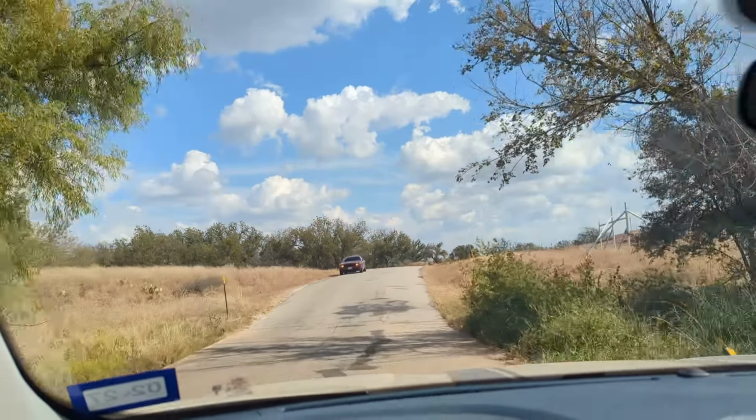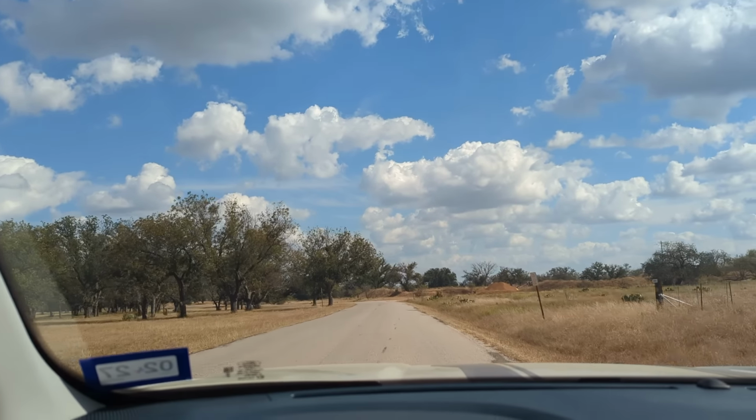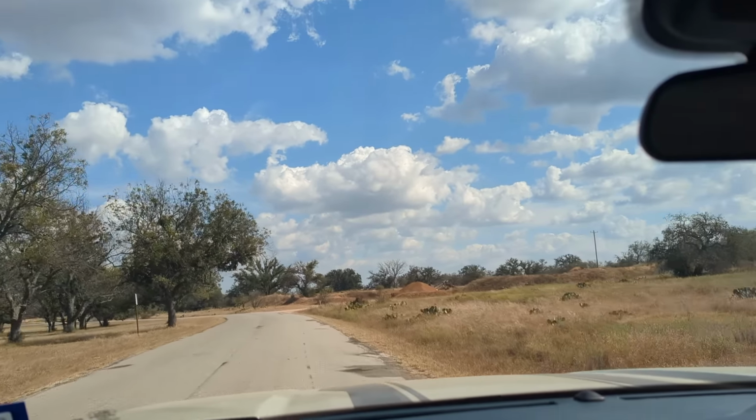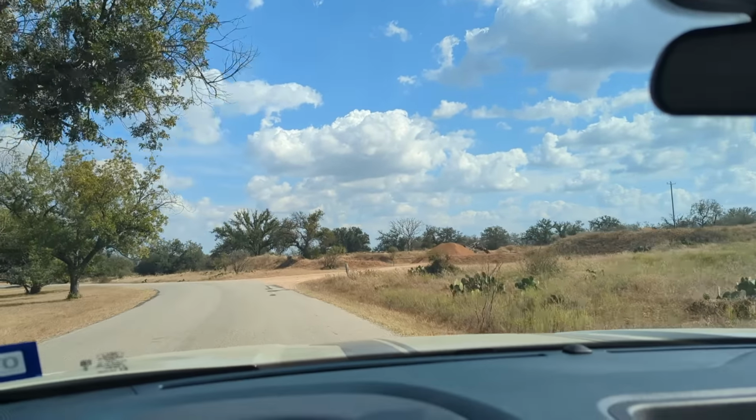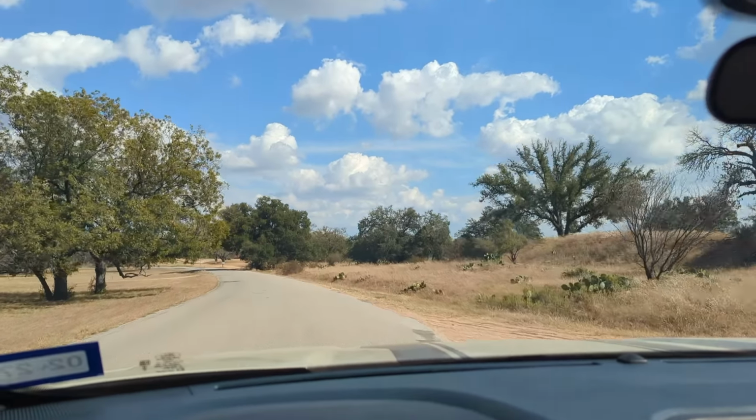Well, this guy's stopped, but I see the reason. This bridge is a little bit narrow and there's a school bus right behind me. But be that as it may, it's a beautiful day. It shows to be a little warm, 90, but we've got a cool front coming in.